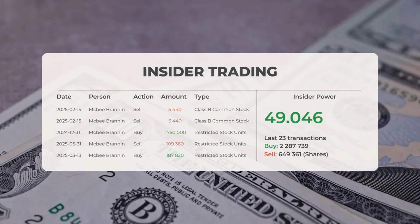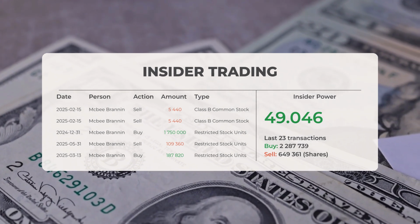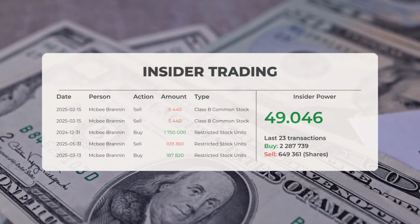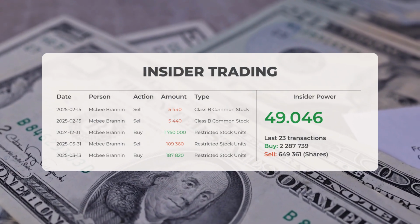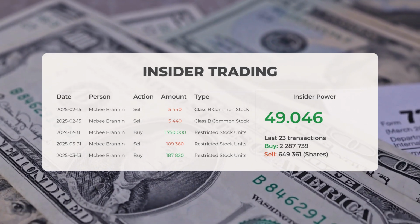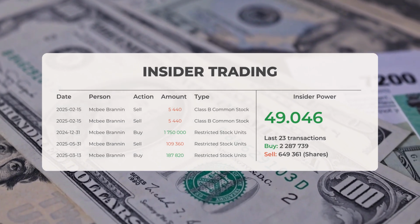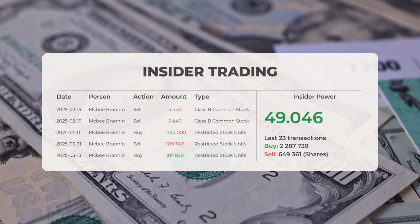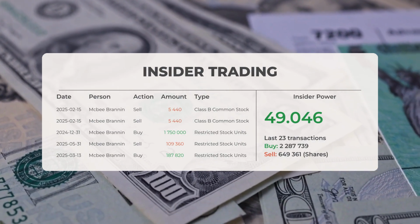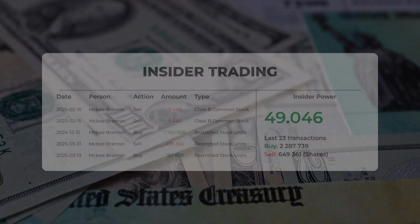Now, let us examine some recent insider trades. The 5 most recent insider trades were conducted by McB Brannan, who bought and sold 2,058,060 shares or options in the company. Analyzing the last 23 insider trades, we have determined that the insider power is positive, with a ratio of 49.047. In total, insiders purchased 2,287,739 shares and sold 649,361 shares during the last 23 trades.